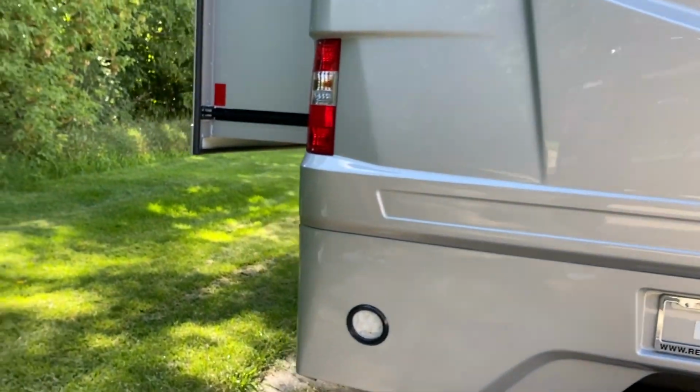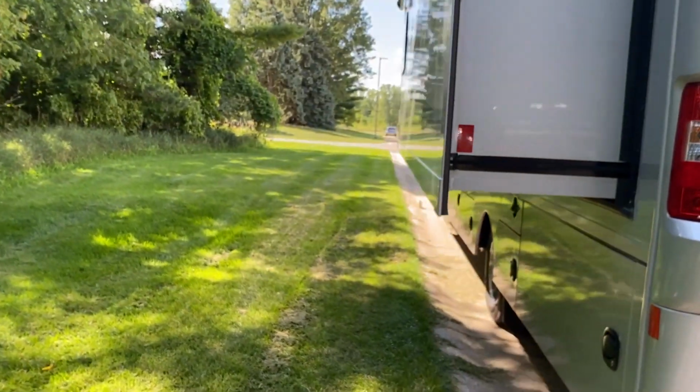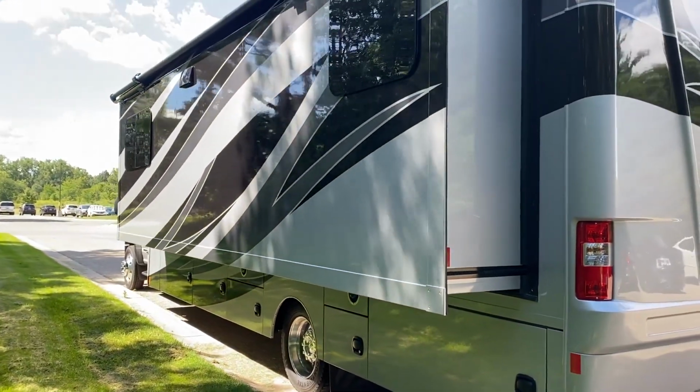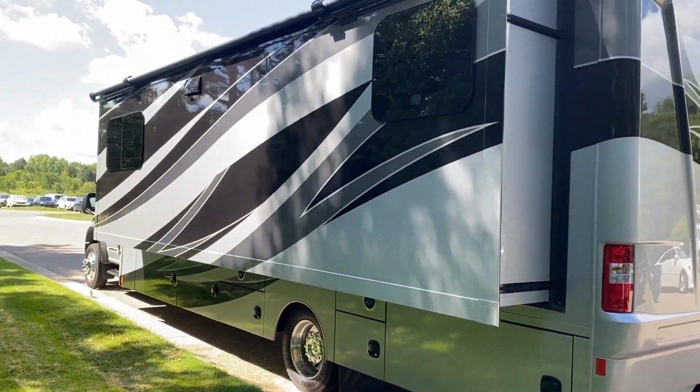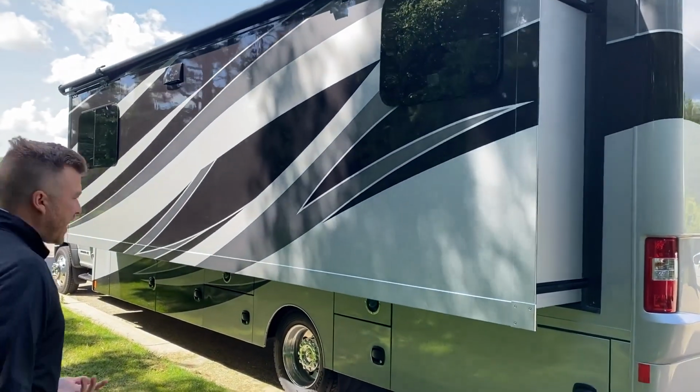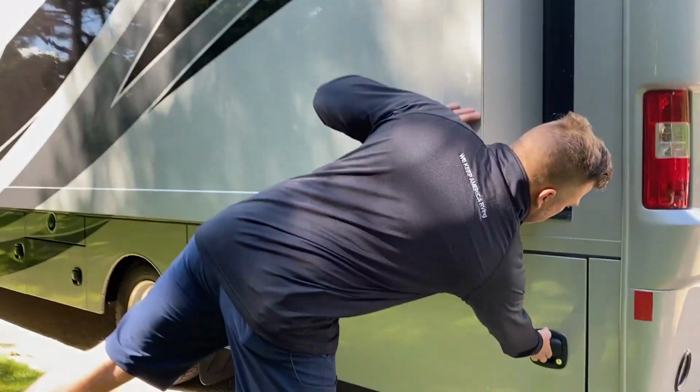Now on this floor plan, like we talked about, is the full wall slide. So check that thing out. From tip to tip, a slide room. That is massive. Now back here, we got a couple more drawers and cabinets we'll show you.